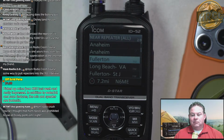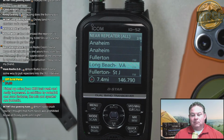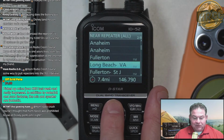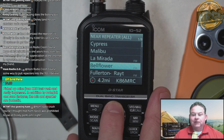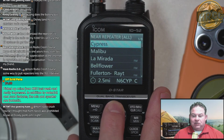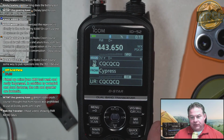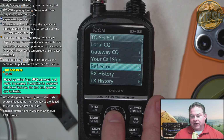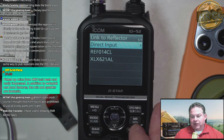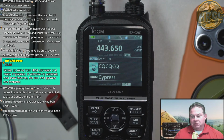Ham Radio 2.0, same way to pull repeaters into the 705. Yes, the DR mode is the same thing. So if you're familiar with the 705, it's going to work the same. Or the ID-51 series, the 31 series, the 4100, the 5100. This is a real neat way of handling the repeaters, and makes traveling a snap, because if you were to hit the scan function on it, it will start scanning through all of the local repeaters.